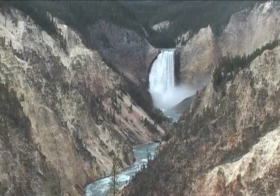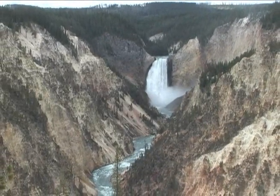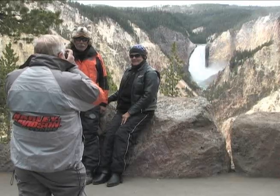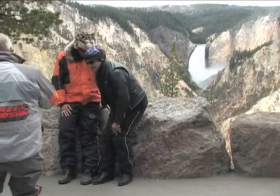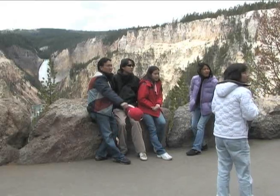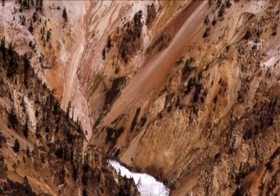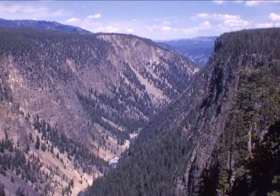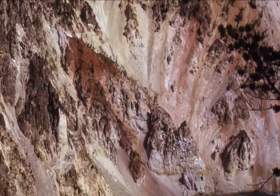In my opinion, you'll get the best view of the canyon from Artist Point. There is a spectacular view of the lower falls, which is 308 feet tall and one of Yellowstone's most famous features. The numerous stops at the North Rim Drive are also visible across the canyon. If you are going to tour both rims, plan on spending at least a few hours here. Many people devote a full day to visiting this area.